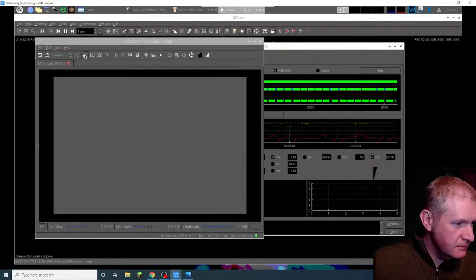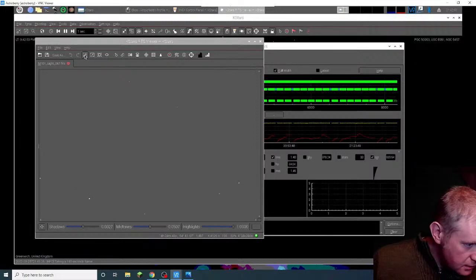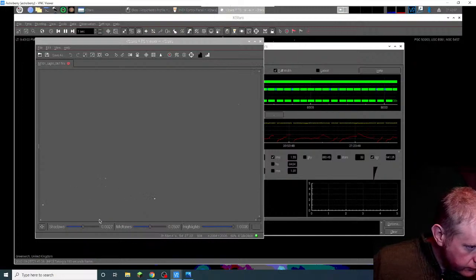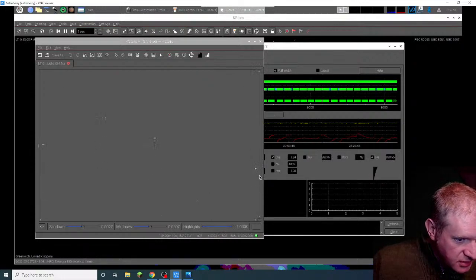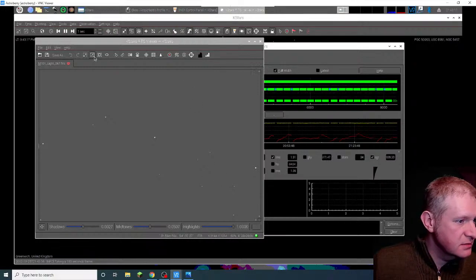I meant to zoom in on a star. I know it won't be hugely. See, it's difficult to tell looking at this preview if they're good stars or not. I mean, if you were to look at that one, you'd think, no, it's not a good star. But it's hard to know, really.